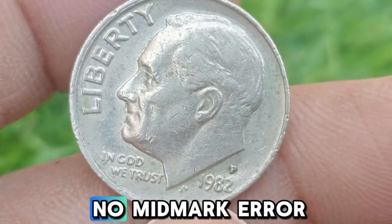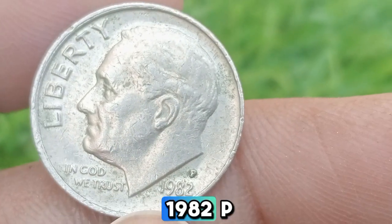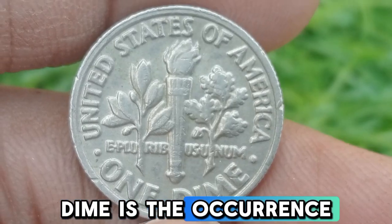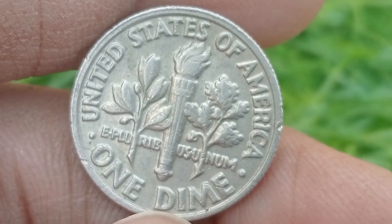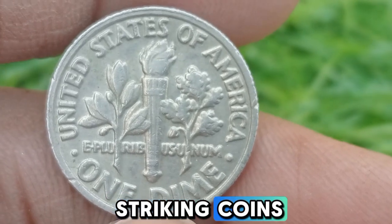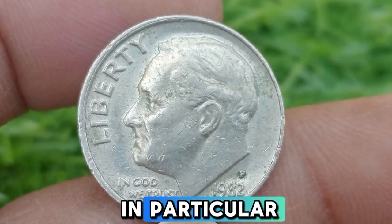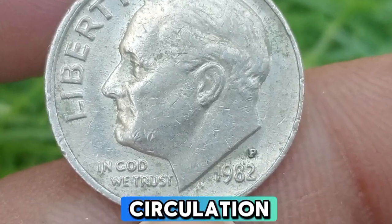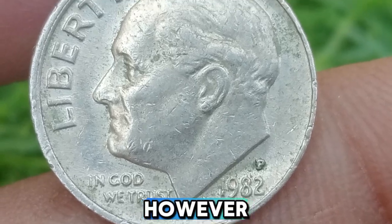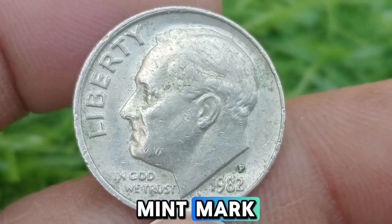The 1982 P no mint mark error. One of the most notable aspects of the 1982 P dime is the occurrence of a rare error variety. In 1982, the U.S. Mint had transitioned to striking coins at multiple locations, and the Philadelphia Mint, in particular, was producing dimes for circulation. However, some 1982 dimes were mistakenly struck without the P mint mark.